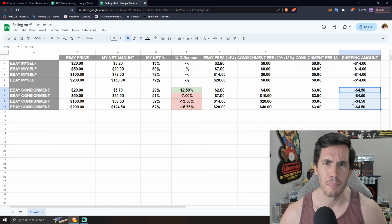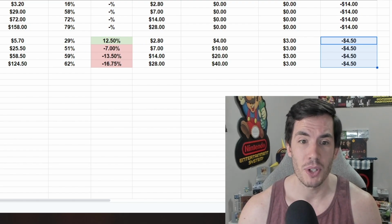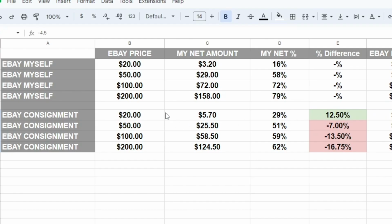Now, of course, there's going to be combined shipping and some extra variables in there, but we can't account for stuff like that. So just assuming every game is sold as a single game, that's a massive difference in just the shipping price alone. And with that massive difference in shipping price, you can see that I actually do a lot better on $20 items. I mean, I still only walk away with like $6, but I actually get more for selling a $20 item, only very slightly less for selling something worth $50. Only at the $100 level and above does it start becoming a decent consideration, 13% and 16.75% respectively.